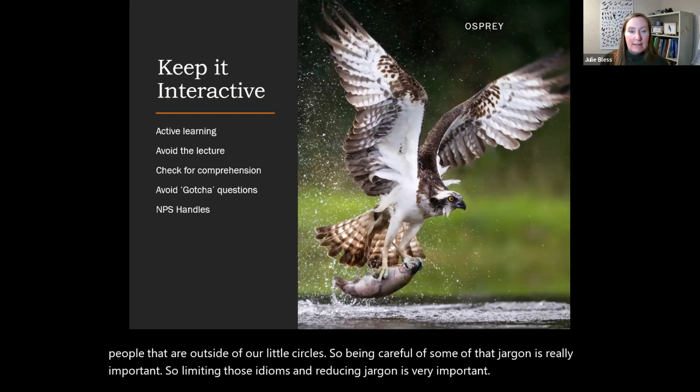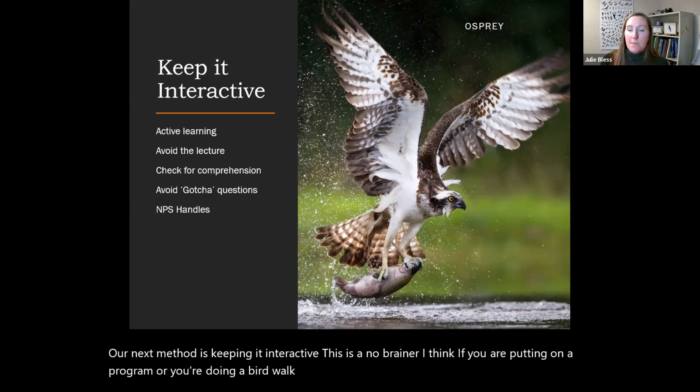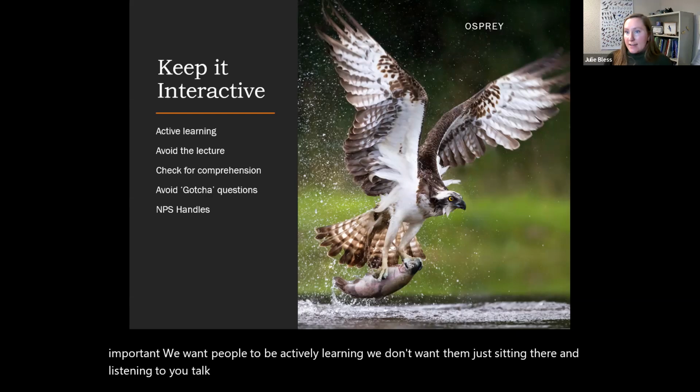Our next method is keeping it interactive. This is a no-brainer, I think. If you are putting on a program, or you're doing a bird walk, or even a webinar, keeping it interactive is really important. We want people to be actively learning. We don't want them just sitting there listening to you talk. And there are a lot of great ways that I'm sure you all know how to do already.